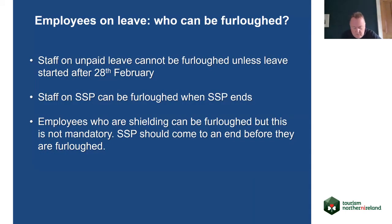So one of the queries that we have been receiving quite a lot is in relation to whether absent and former members of the workforce are able to be furloughed. Only some absent and former members of the workforce are eligible for funding under the scheme, and the following groups are able to be furloughed under the scheme. For example, those absent from work on unpaid leave, which started after the 28th of February. Also, those absent from work because they have caring responsibilities resulting from coronavirus, for example, looking after children or caring for a vulnerable person. Third, then, those absent from work because they are shielding in line with public health guidance or need to stay at home with someone who is shielding.